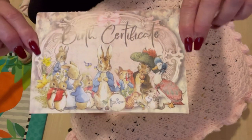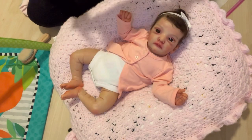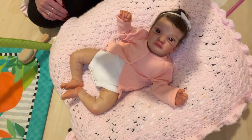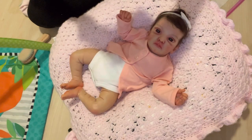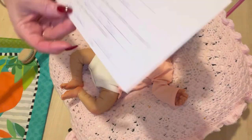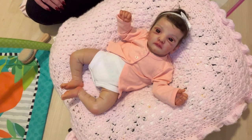So cute. And this is her burp cloth. Oh, how cute. Look at that. Her burp cloth cake from Billy. Okay. This is Ana. She's playing there. Ana is 4 pounds 10 ounces, almost 5 pounds, 18 inches. And it's the Gudrun Legler kit. And her artist is Billy Glamour from Reborns by Billy. This is her artist. Thank you, Billy. Everything is so good. You make a beautiful job on this baby.